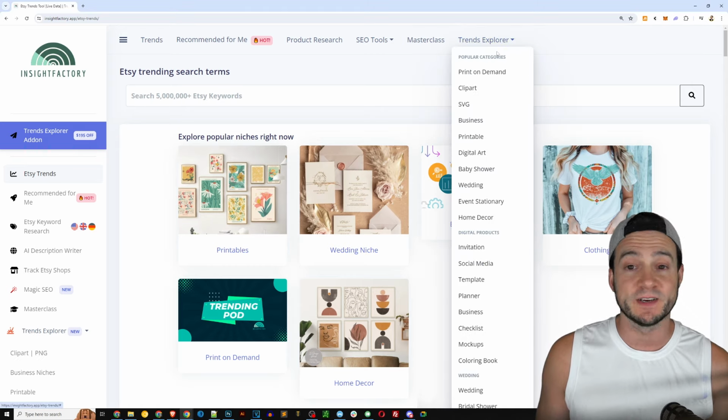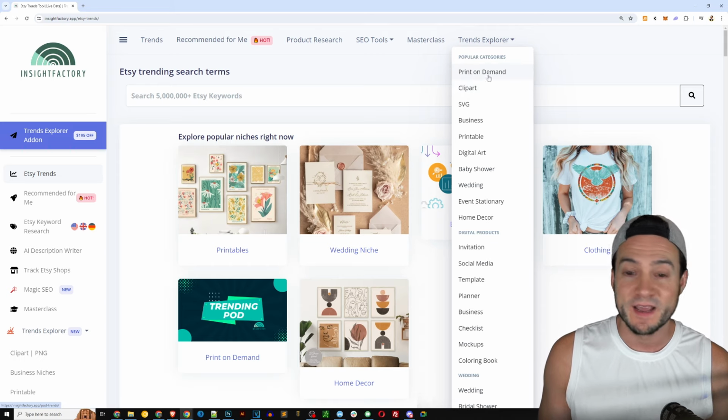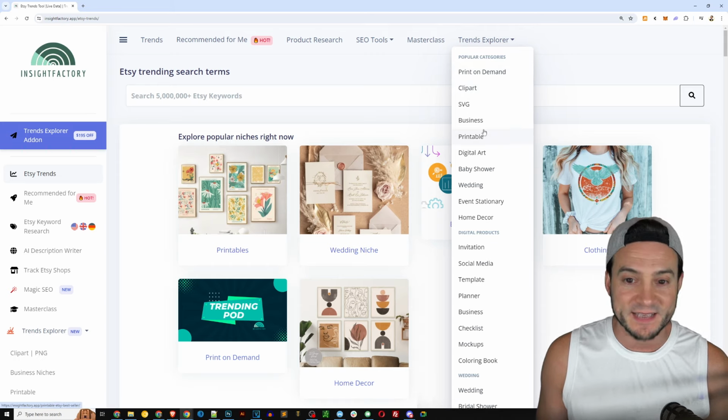Now you'll notice here, they have a bunch of popular categories selected for us. They've got print on demand right at the top, but in addition to that, clip art, SVG, business, printables, digital art, baby showers, weddings, etc. All right, they've even got subcategories there. They've got jewelry. They've got a whole bunch, guys. I mean, if digital products and printables is your thing, check out all of those options as well. Invitations, templates, planners, business, etc. Okay, let's go to print on demand though.